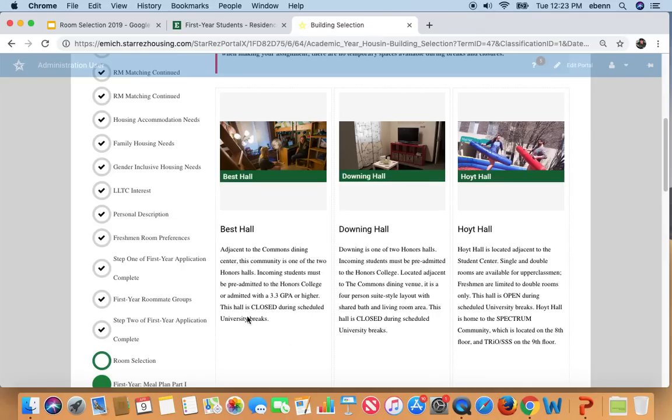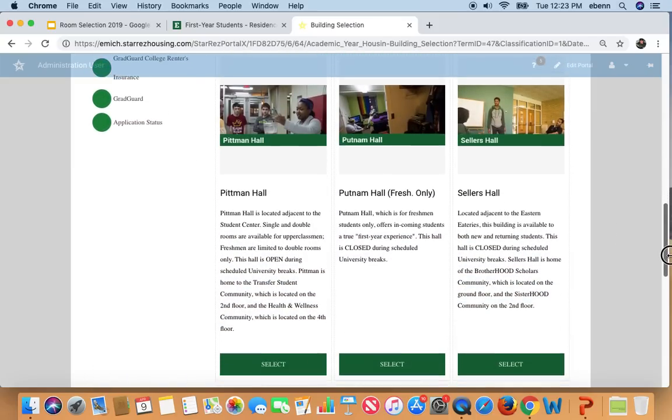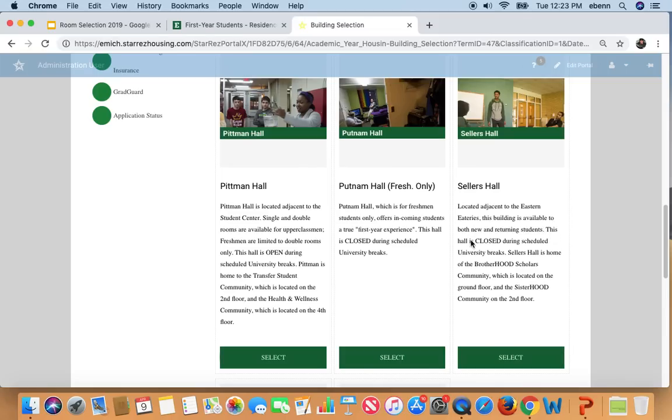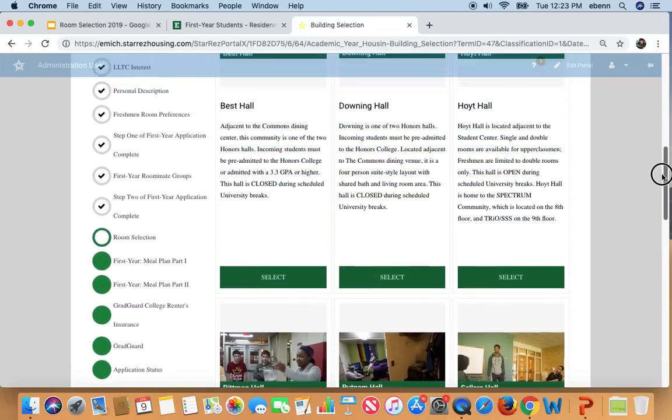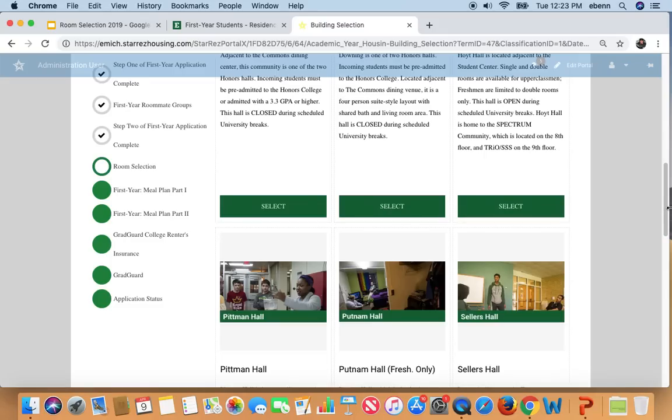So for example, Best, this hall is closed during breaks, whereas over here, Hoyt, this hall is open during breaks. There's some LLTCs here. Hoyt Hall's home to Spectrum, it's located here. Trio the 9th. Scroll down a little bit. This hall is closed, this hall is open. So those are some things you're going to really want to pay attention to as you go through and look for your spaces. To move to the next page, you would select the select button on the card.